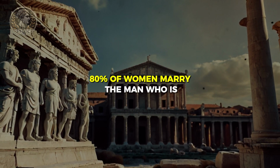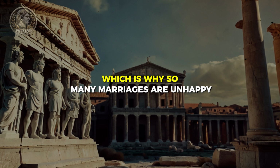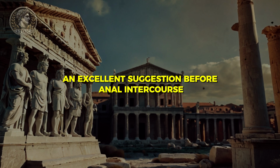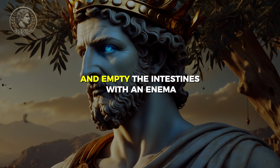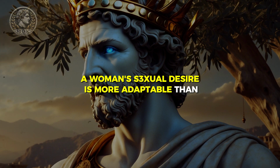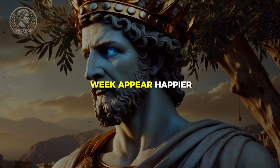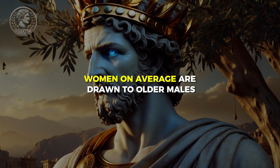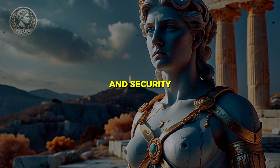80% of women marry the man who is actually ready, rather than the one they love, which is why so many marriages are unhappy. An excellent suggestion before anal intercourse is to clean the area with water and neutral soap and empty the intestines with an enema. A woman's sexual desire is more adaptable than a man's. Girls who have sex at least once a week appear happier, more feminine, and more attractive. Women, on average, are drawn to older males because it conveys a feeling of experience and security.